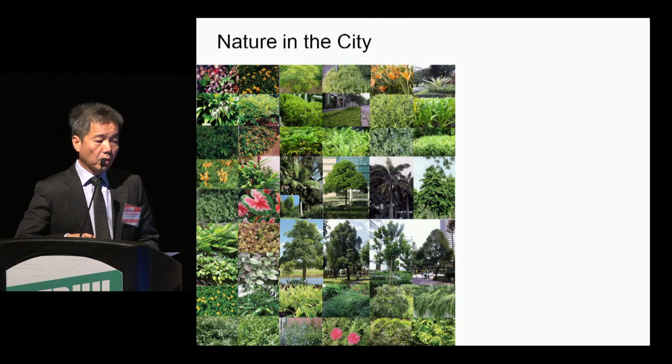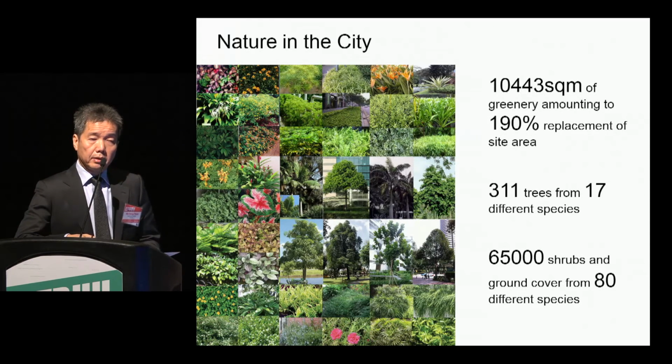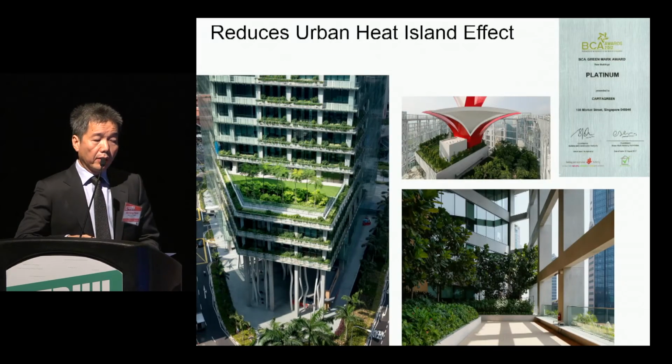As you have seen, the building has plants all over, and these are just some of the plants that you can see on the building. The total area of greenery amounts to about 190% of the site area. So in other words, the greenery on the building covers 1.9 times the site area that we have replaced. And all these efforts have enabled us to get the Green Mark Platinum Award, which is the highest award; Green Mark is like a LEED version in Singapore. And of course, we have other green features like regenerative lifts, recycling of rainwater, very efficient chillers and all the rest. But those are details that I think may not be of interest at this forum. Overall, I think we have reduced the urban heat island effect through this extensive greenery on the building.